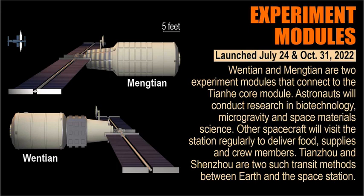Experiment modules. Launched July 24 and October 31, 2022. Wentian and Mengtian are two experiment modules that connect to the Tianhe core module. Astronauts will conduct research in biotechnology, microgravity, and space materials science.